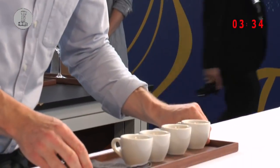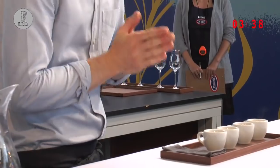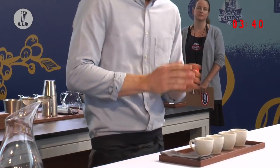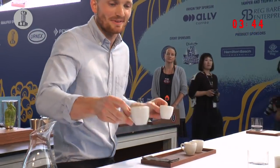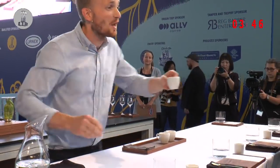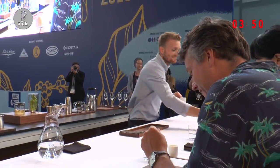Now, judges, what you're gonna taste is orange blossom, passion fruit, and, I forgot the last one, cantaloupe melon. And enjoy. There you go.